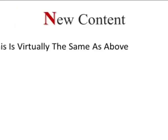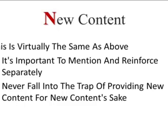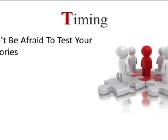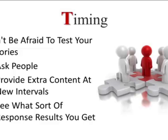Number 3, new content. Okay, so this is virtually the same as point number 2 above, but it's important enough to mention and reinforce separately anyway. And never fall into the trap of providing new content for new content's sake. Always make sure your fresh content is cutting edge, original, fresh, entertaining, powerful, and valuable. Number 4, timing. Don't be afraid to test your theories either. Ask people, provide extra content at new intervals, and see what sort of response results you get.